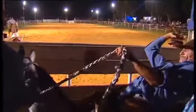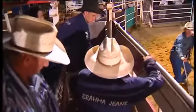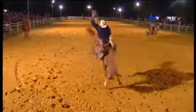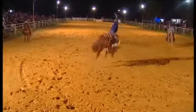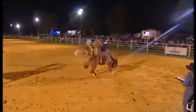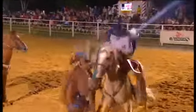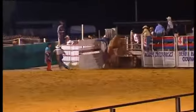Some of the older riders have plenty of flash, but not much dash. For this bloke, it's over in seconds. Turn him out. Soon we're treated to a demonstration of a perfect ride. Come on, Barry, let's go.